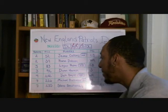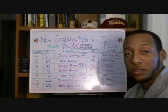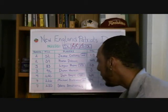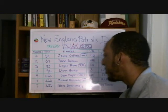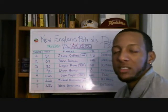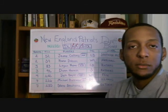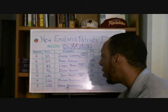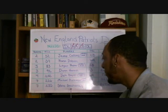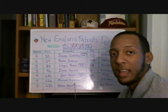So we finish up the draft, 235th overall selection, linebacker out of Rutgers. Here we go again. Rutgers, we've had 3 defensive players taken out of that university. Steve Bohanaris. And Bohanaris, for me, is one of those picks that you just get at the back half of the draft to try to fill your roster with some depth. I don't think this is a guy you want starting. He's a little undersized at the inside linebacker position. He's not fast enough to play at either the weak or strong side linebacker positions.